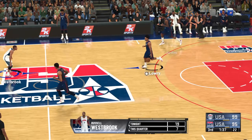Here's James. Carries it down low. LeBron's got 9 points here in the second half. Oh, he's got it rolling this quarter, taking it on himself to guide their offense.